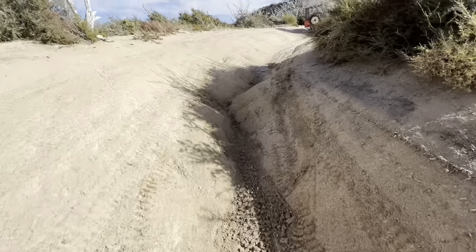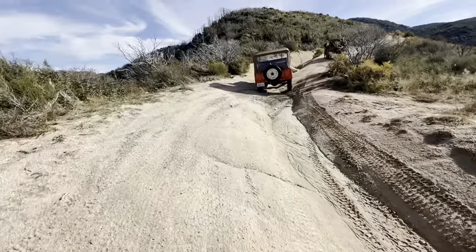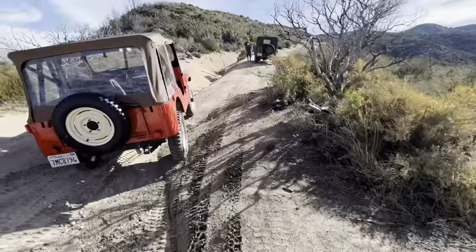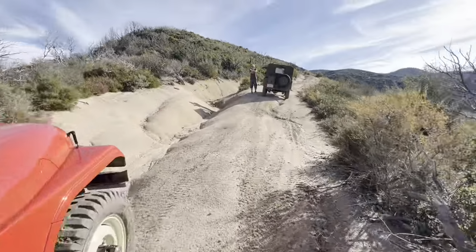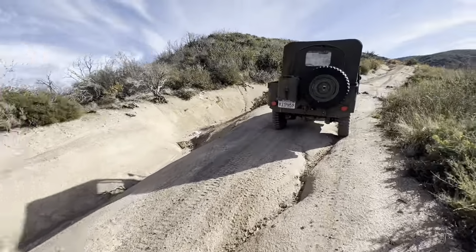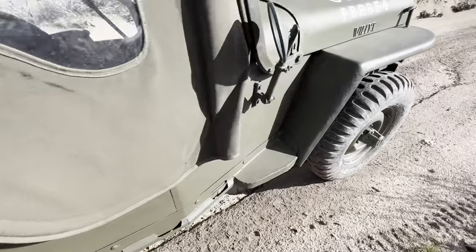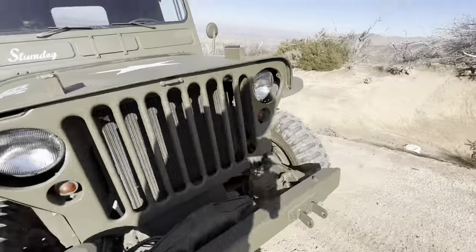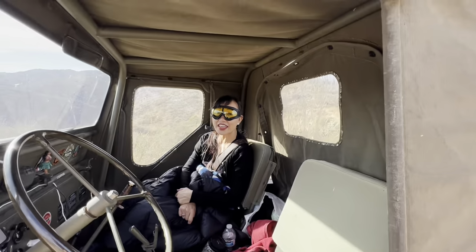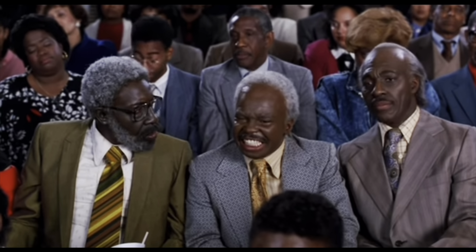Man. Pile of rocks, supposed to be an easy trail. Man, turned into a black diamond. Showed me where not to go. Yeah, huh? So man, he's doing good because he's going exactly where I'm not going. Got a little bit there. All right. One hand driving. That boy's good. Mm-hmm. Good and terrible.